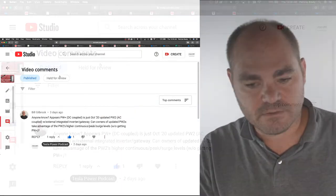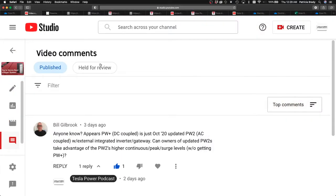Our favorite, Bill Gilbrook, has more detail he's hoping to pull from the community. He writes, "Anyone know, it appears that Powerwall Plus, the DC coupled one, is just the October 20 updated Powerwall 2, the AC coupled version. The only difference would be that it's got an external integrated inverter gateway. Can owners of the updated Powerwall 2s take advantage of the Powerwall 2's higher continuous peak surge levels?" I think he meant Powerwall Plus peak surge levels without getting the Powerwall Plus, end quote.